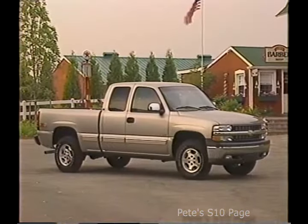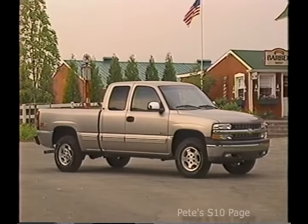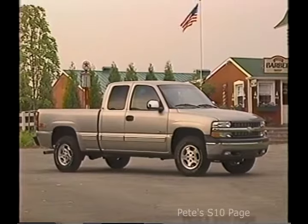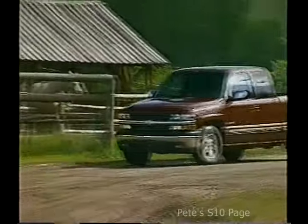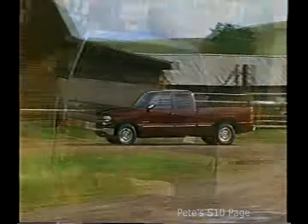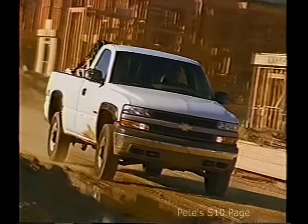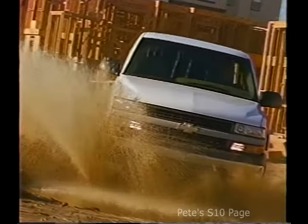Two years ago, Chevrolet introduced the all-new Silverado, giving the truck everything they'd gleaned from more than 80 years of truck building. For 2001, the Silverado 1500 and 2500 series lineup is even more attractive to your buyers for a variety of reasons. Let's take a look at what's new for the 2001 model year.